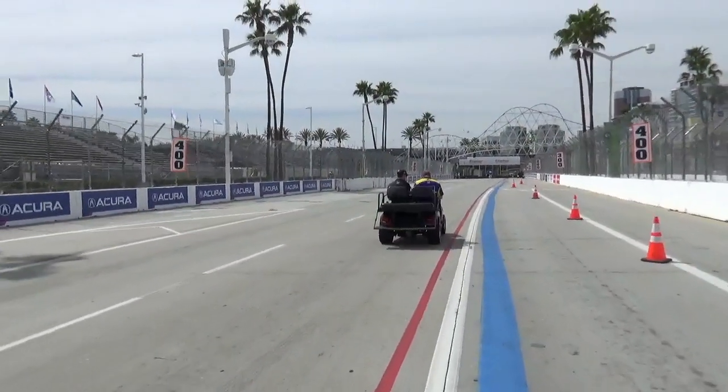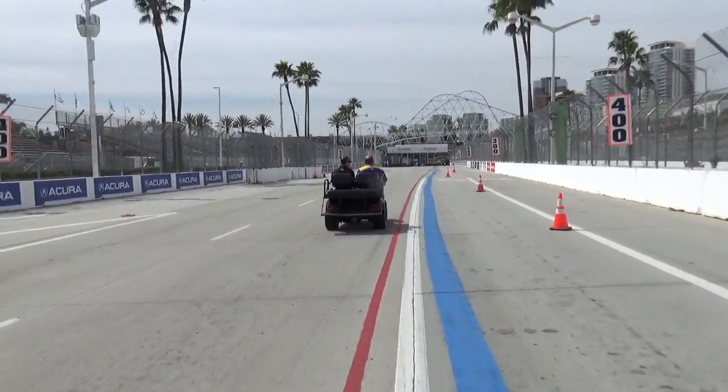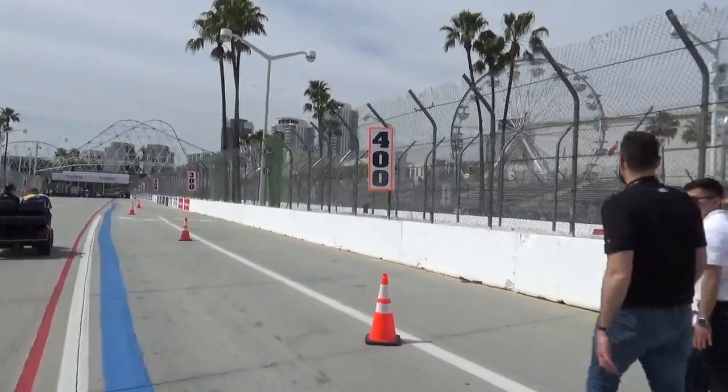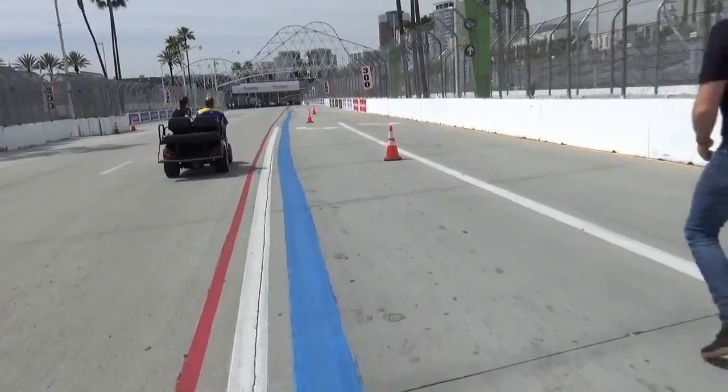Oh, there's Alex Rossi and engineer Jeremy Moless, just driving the go-kart. See, there's the 400, 300, 200, and 100, right there.